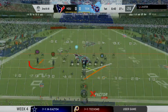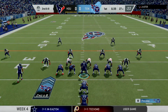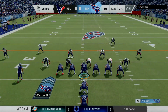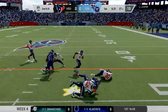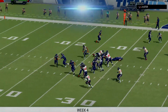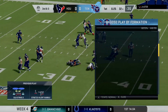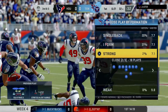The last run good for 2. Here's 2nd and 8. Now they try the right side here. And he'll get about 4 across the 30 to the 32. Brandon, all things considered, they have to feel pretty good about getting that type of a gain, considering the blitz that they just had against them.